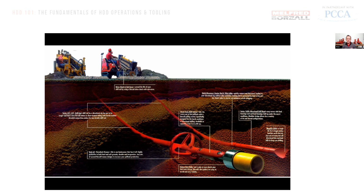So now comes the good stuff, the tools to make the hole and ultimately get those utilities into the hole. The tooling requires you to use more of the right side of your HDD brain. You'll need to be a bit more creative and intuitive, because it's not a perfectly defined choice when it comes to selecting the right bit, which is why we'll be spending quite a bit of time on the tooling selection. But first, let's take a look at a few of the processes of how HDD works.